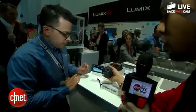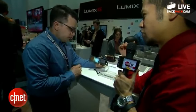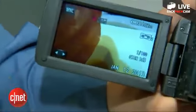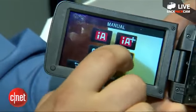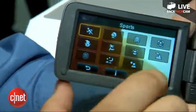Could you also show people, I believe this is the camera that had some of the fun filters that you could use right when you shoot? Yes. So can you talk about it a little bit? You can apply different filters while you're shooting live, so it's not something you have to do in post anymore. So you go to this, and then manual control, and then you have scene modes.